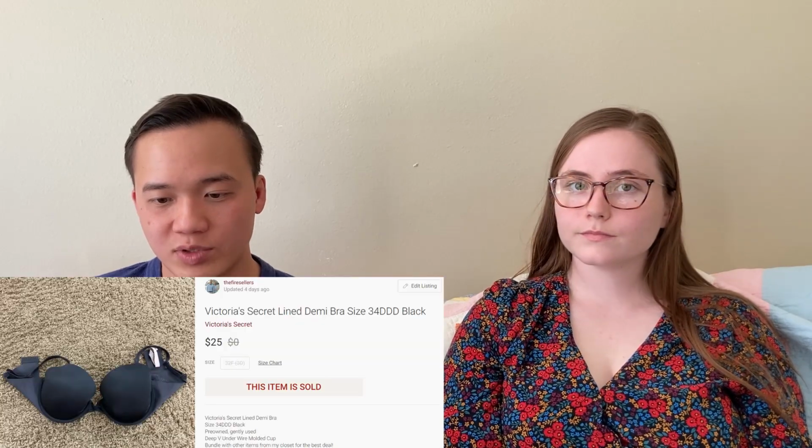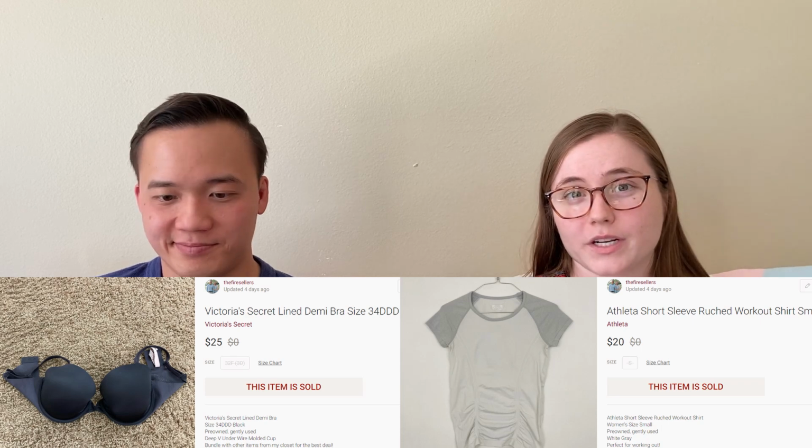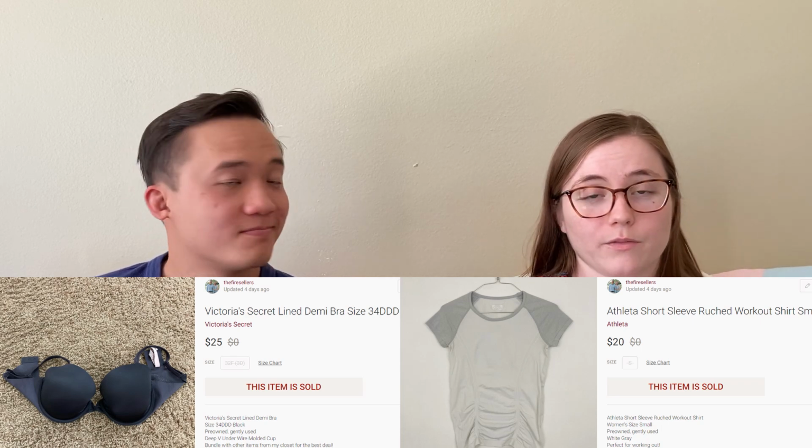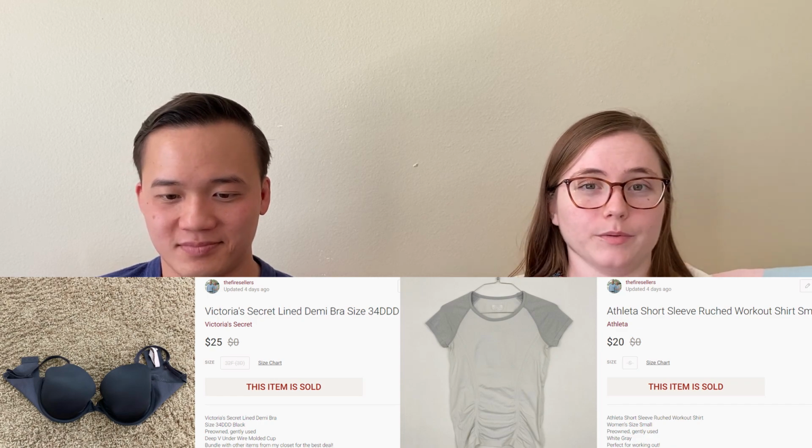We sold a bundle of 2 items on Poshmark. The first one was this Victoria's Secret bra, and the second one was this Athleta white workout top. We love selling bundles on Poshmark. It's a great way to get rid of multiple items all at once. So we were really happy with this sale. Victoria's Secret and Athleta are pretty much bread and butter for us. We'll pick them up if they're cheap enough.